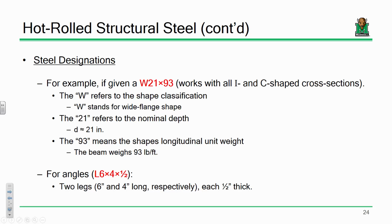Okay? So obviously, if I were to ask you what's a more economical shape, a W21 by 93 or a W18 by 40, the answer is the W18 by 40.